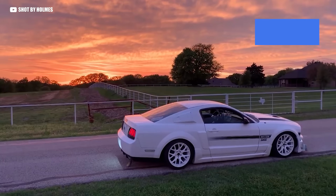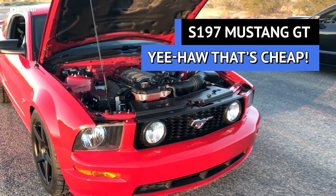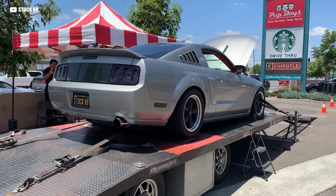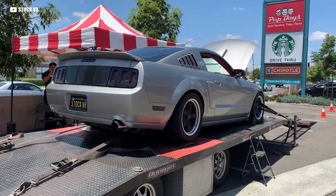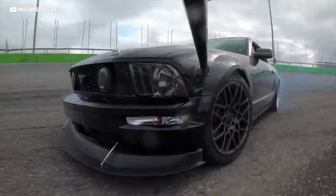But the S197 Ford Mustang GT is a real manly sports car for under 5K. This is the only car on the list that sports a rompin' stompin' V8. And it was the first modern Mustang GT to come stock with 300 horsepower. So it's safe to say that this thing is ready to get its tires spinning at a moment's notice, making it one of the ideal choices on this list for a budget drift build. I mean, it was the first car to beat Japan in D1 GP.